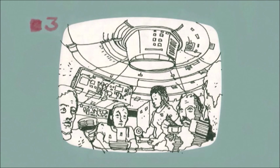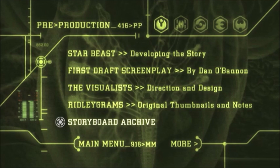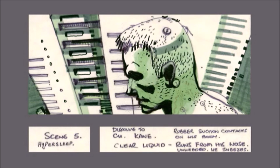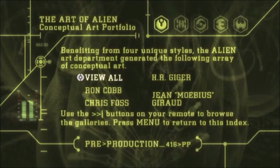The Ridley-grams are an integral part of Alien's success, and they're really cool to view, very heavy metal inspired, so it's great to have them all housed on this disc. There's also a selection to view storyboards, not to be confused with the Ridley-grams. These were used for the actual production, and of course are closer to the idea of what ended up in the final film. More galleries include The Art of Alien, Conceptual Art Portfolio.